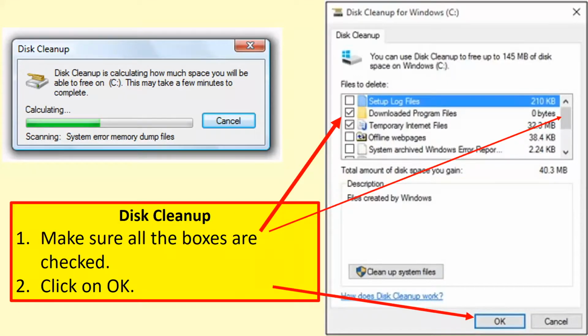I've got setup log files highlighted, and it says files created by Windows. So you can go down the list, and I click them all. I put a check mark on every one of them. And notice you have a scroll bar over here, so there's quite a few things in that list. And then you can click on the OK button down at the bottom, and it'll run off and do disk cleanup for Windows.